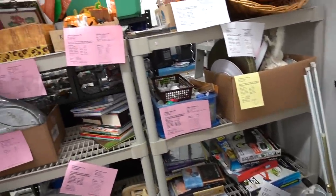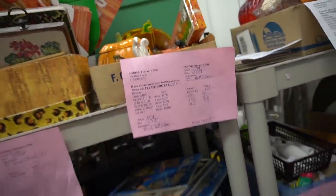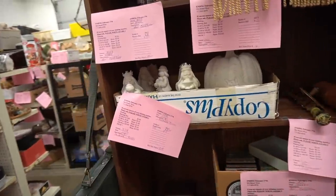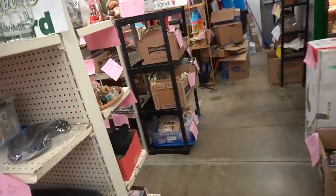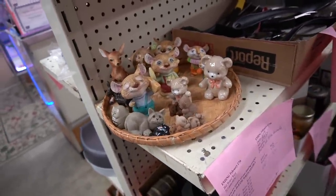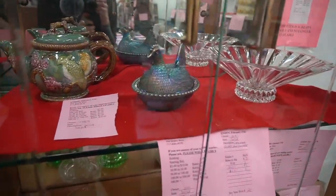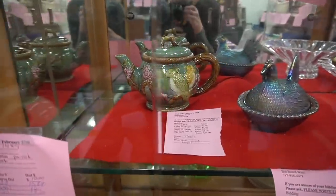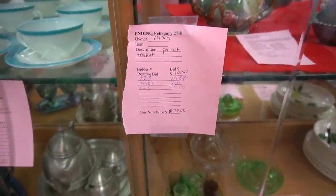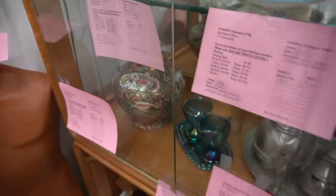All right, got some Halloween stuff. I like Halloween stuff. 10 bucks. Just totally feel like storing it until Halloween. Oh, no, never mind, that's a deer. Got a carnival glass hen. Nice teapot. Maybe the bidding is done on that one. Oh, wait, no, it's here. $70 buy it now. T-Rex. Got some nice stuff in here.